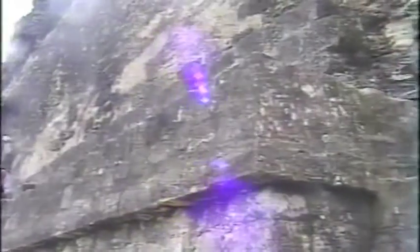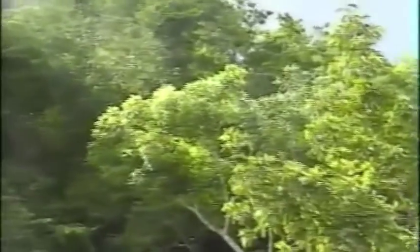This is the view of the largest Maya temple, taken at ground level. A full view of the largest Maya temple taken from a considerable distance.